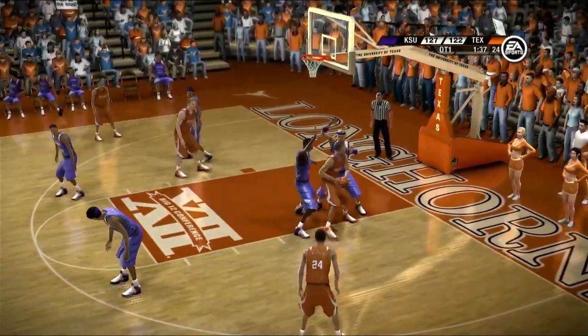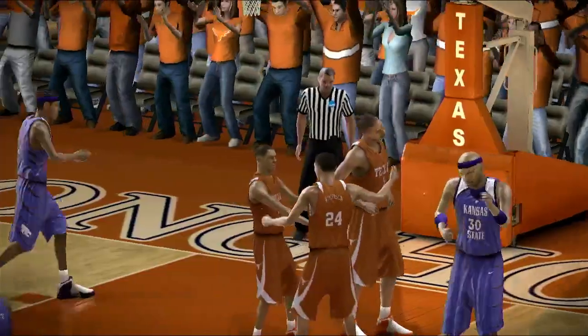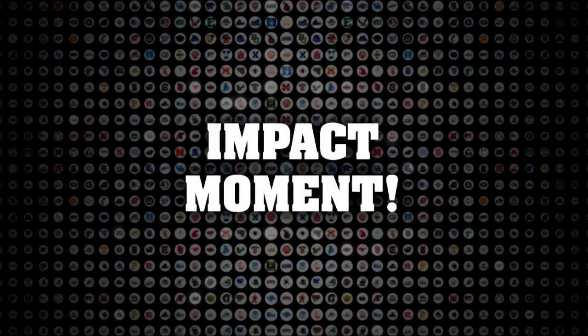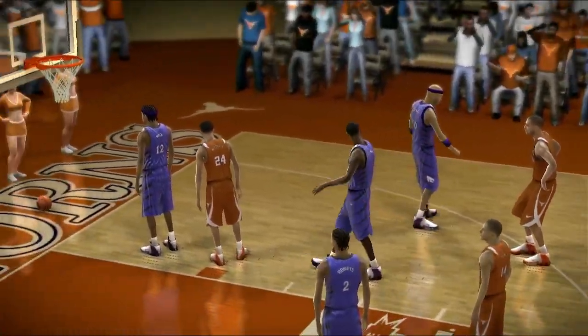Tempo of the game, really important here. You want to establish some good tempo. Boy, assist to turnover ratios are big, and that's a big turnover. I'll tell you, they're turning the ball over too often. You can't win when you do that.